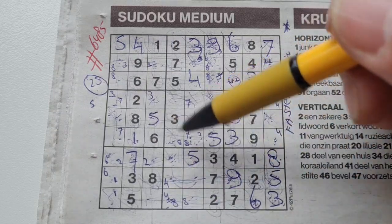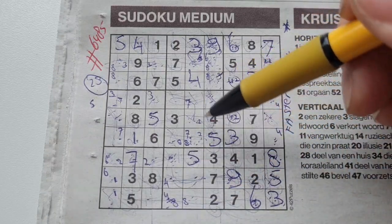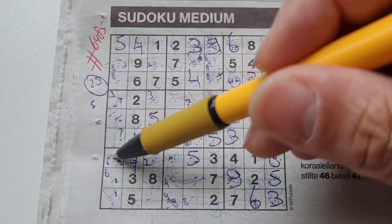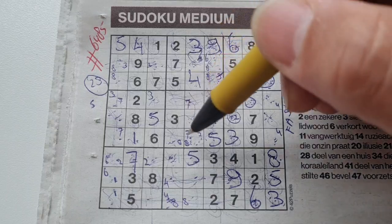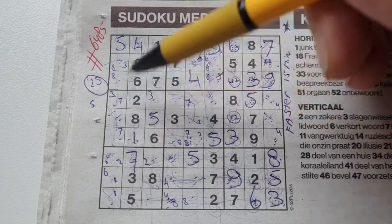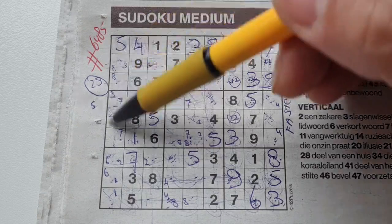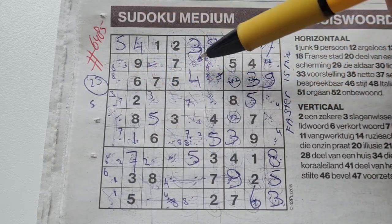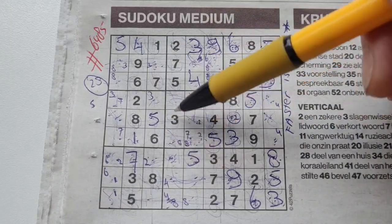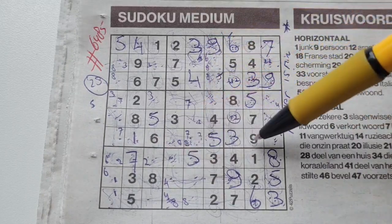Need a 5, need a 6, 7, 8, need a 1, 1 should be here. 6, 2, 9, come on, how about this, 1, 2, need a 4 here, need a 4, how about this box, no, 1, 2, 3, 4, 5, 6, 7, 8.